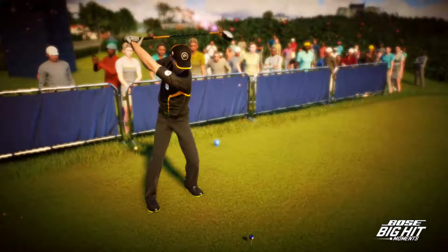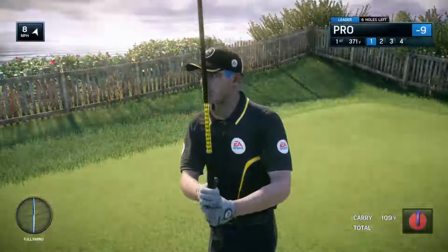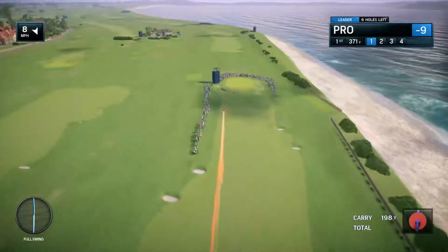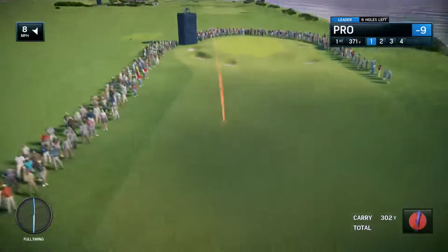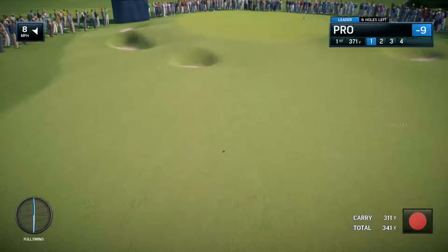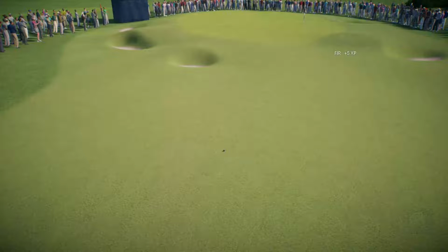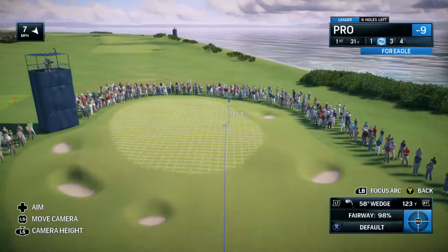Winding this one up. Does he have the power though? Looks to be putting everything into this one. Just destroyed it. Smoked that one. Frank, that is position A. Yeah, the tee shot was like silk, Rich. I mean, just sets up that second shot so beautifully.